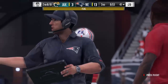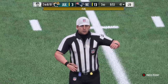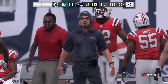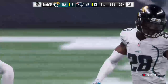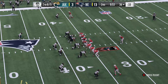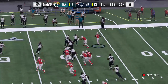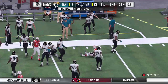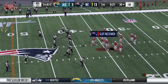Now flags come in. Looked like one of the Patriots might have moved. False start, offense. So that'll back him up 5. And on the outside, they're playing press coverage. They run with Hightower. And he'll get this up to about the 38-yard line. 3 yards on the gain. They're going to need to do better on this next play. It'll be 3rd and 12.